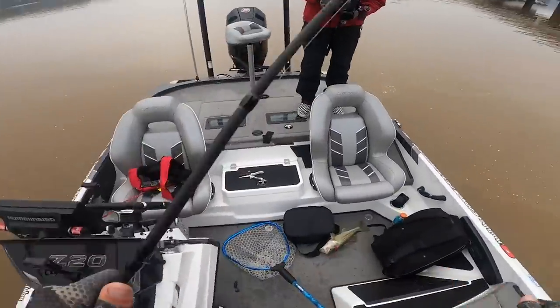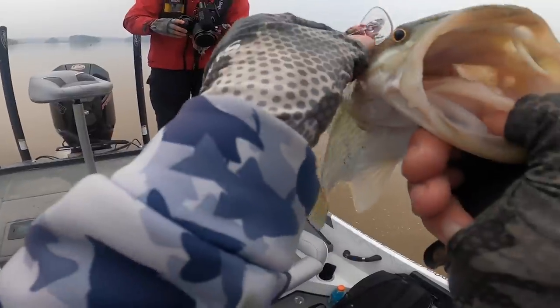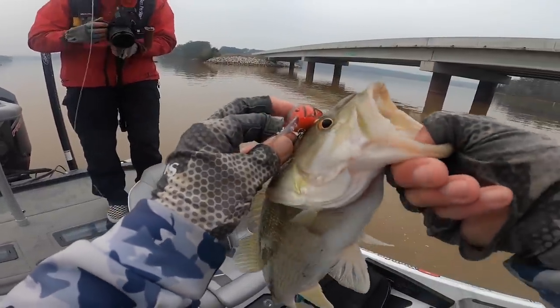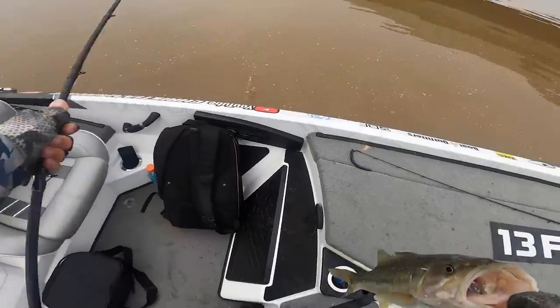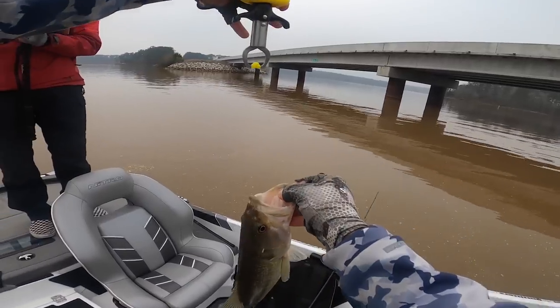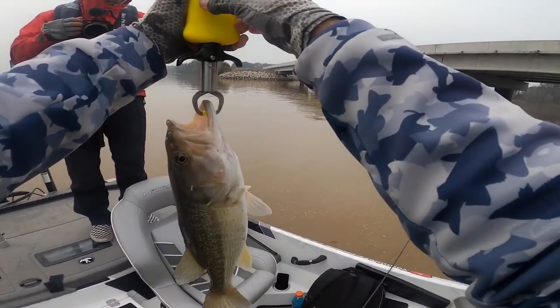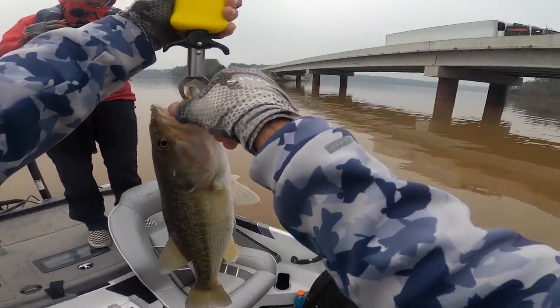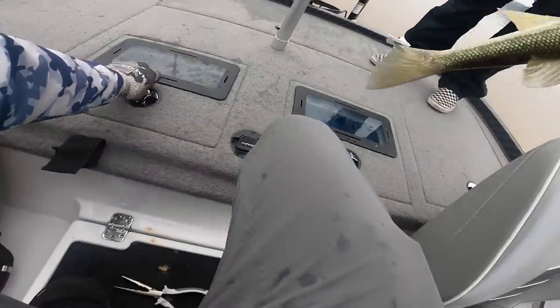Oh, hey, he's got you back. I don't even know if he helps. They're just slapping at it, every single one of them. First spotted bass I've caught.